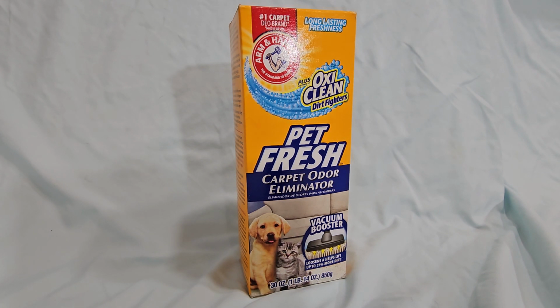I love that. Pet Fresh Odor Eliminator is a cleaning solution designed to remove pet odors and stains. I'm not so certain about the stains from carpets and upholstery. It leaves behind a pleasant scent. And you just have to make sure that you clean up the powdery residue if you don't vacuum it up properly. So you have to vacuum probably a couple of times after you lay it down.